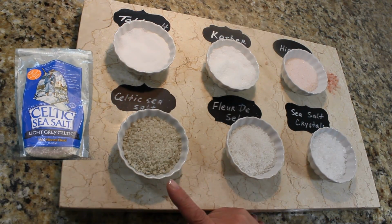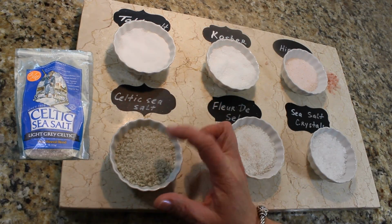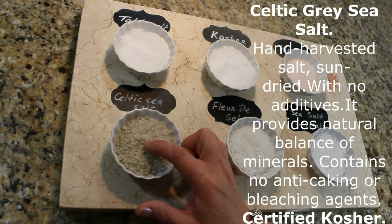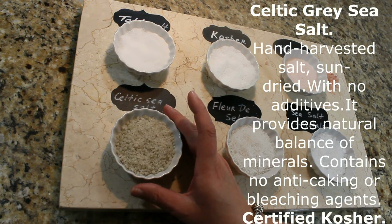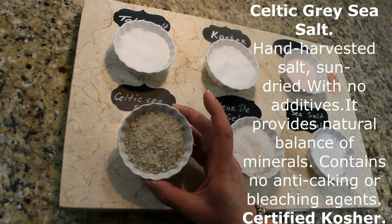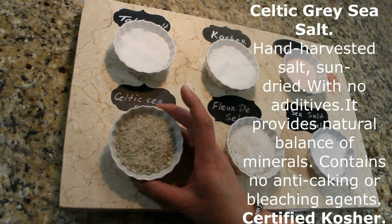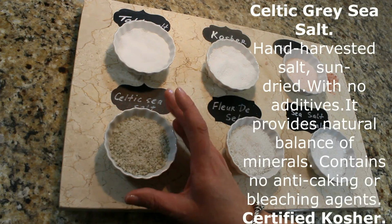And the next salt I want to talk to you about is Celtic salt. It's a sea salt, and it's probably one of the purest forms of salt. The reason it's gray is that it hasn't been bleached and has no additives. I use this salt a lot in pickling because it does not make the pickling water cloudy. For some reason, I just like it for pickling.